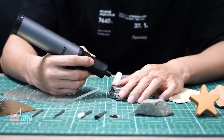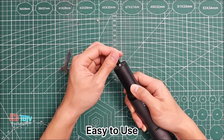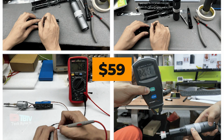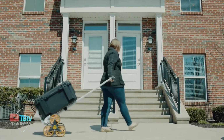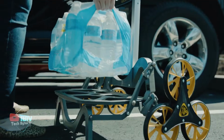Its long-lasting battery provides up to 60 minutes of continuous use on a single charge, eliminating the worry of running out of power in the middle of a job. At an affordable price of $59, Duca includes a set of 40 accessories that further expand its application possibilities. And that's just the beginning, because what's coming is a real revolution, an idea that breaks all the mold.